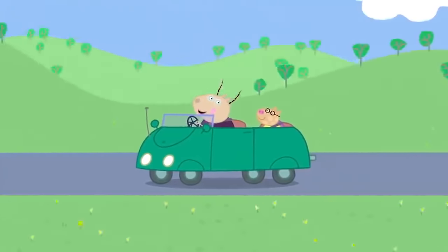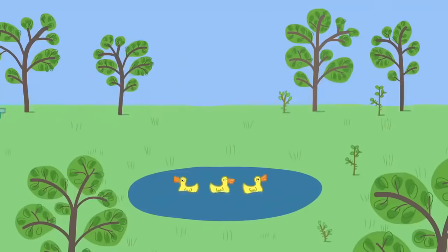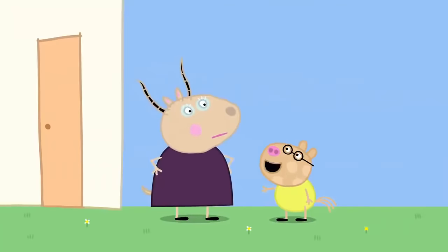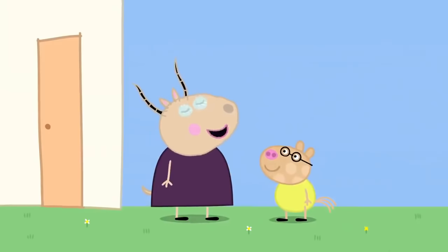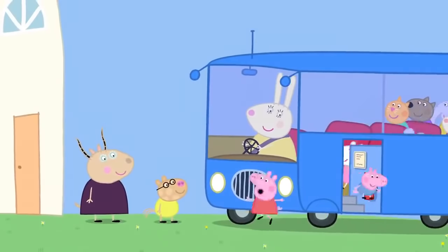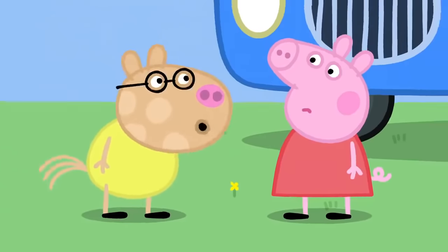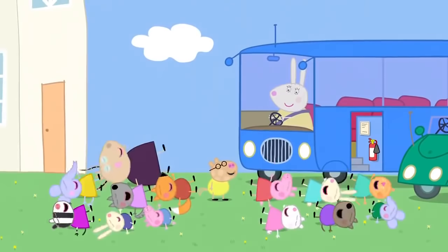Come on, Pedro. We'll take a shortcut. Hello, Dots. Madame Gazelle and Pedro have arrived back at the playgroup. Where is the bus? Maybe we're early. Yes, Pedro. For once, you are early. Wow. Pedro is early. Yes. And you're late. You slow coaches. Pedro likes being early. Everybody likes being early.